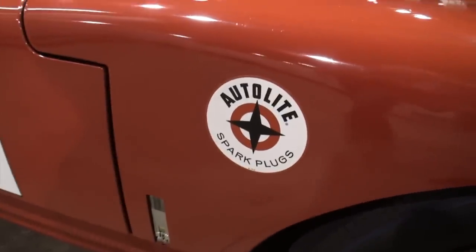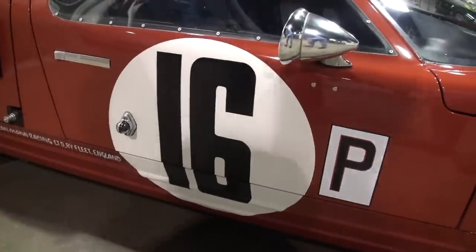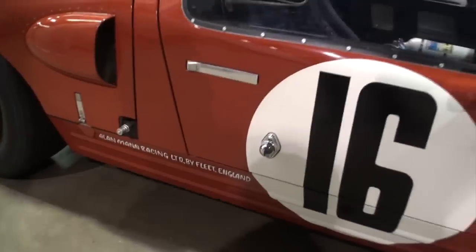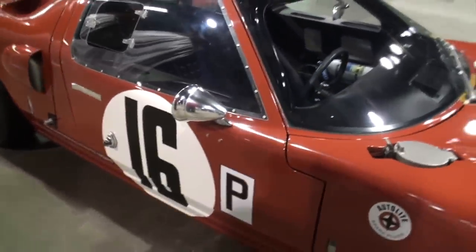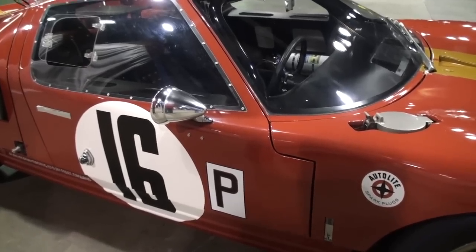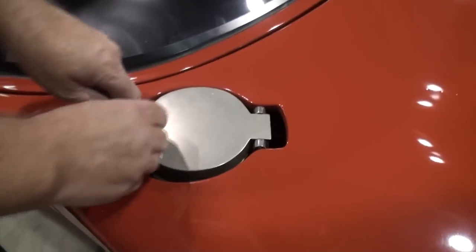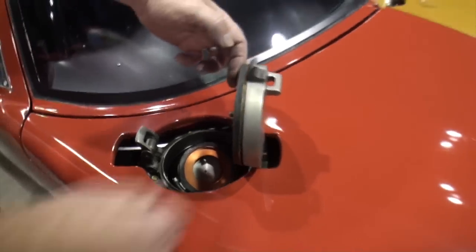So we've got AutoLite spark plugs, number 16. Any designation on why 16? The 16 is on the car. This is the number the car had on it in 1966 at Le Mans test days, when Ford Motor Company still had it as a Ford team car running time and speed trials at Le Mans, France. Got it. Okay, obviously our fuel filler. Can you just open that? Usually it's a big hole. There's actually a fuel tank inside a fuel tank. Got it. Okay, so we've got the fuel tank inside the fuel tank.